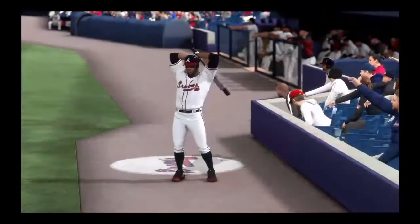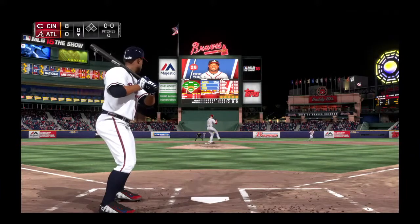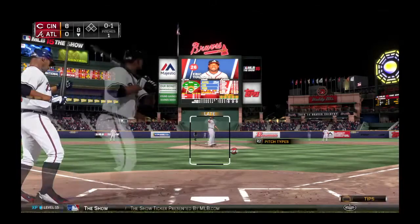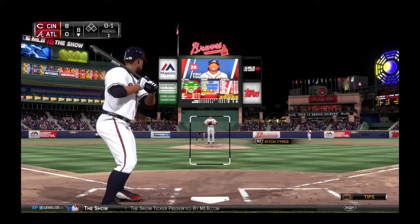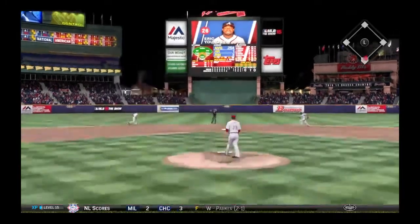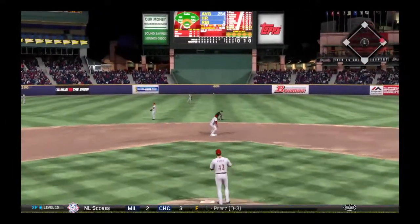Eric Young Jr. will try and get his club back into it here as he'll pinch hit to lead off the home half of the eighth. Fooled pretty badly there as he reaches to poke this one foul. Here's the pitch. This is sharply hit back up the middle, and the leadoff man is going to reach here. He's got a base hit.